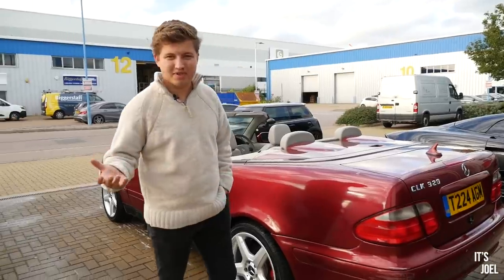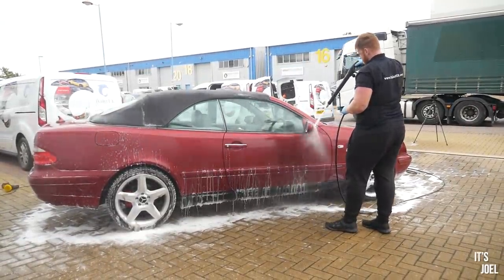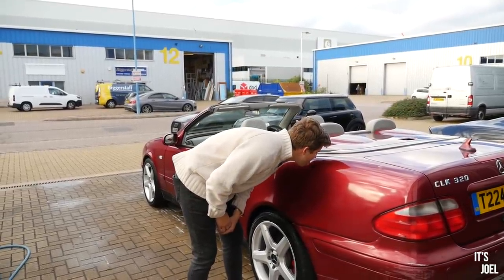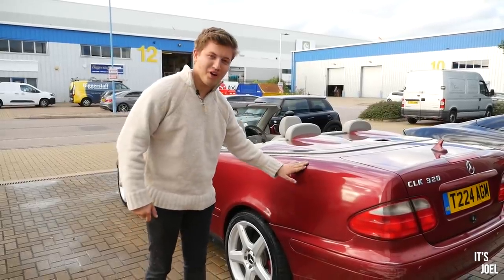I say we, I've done absolutely nothing. iValet have gone around the car, given it a full wash and done a machine polish on the thing, which actually made a really big difference, because now the paintwork, I'm gonna lick it. And it actually tastes quite nice. Just do that there, like that. The paintwork is super, super smooth.